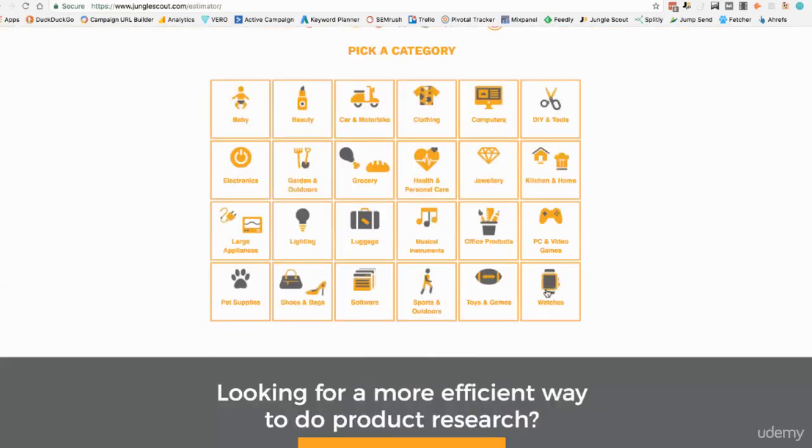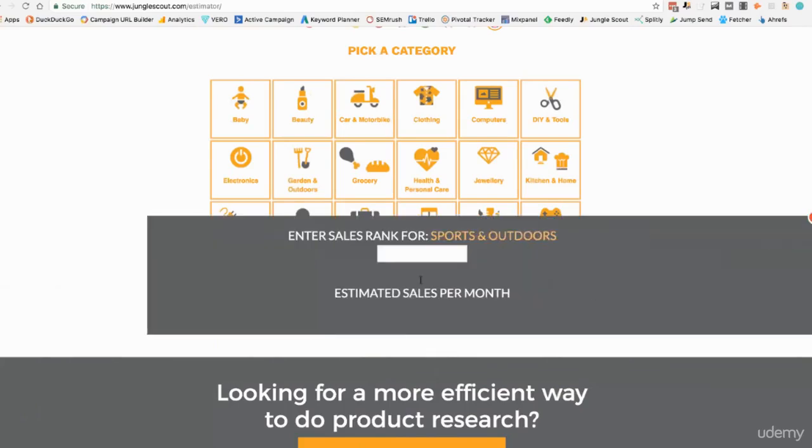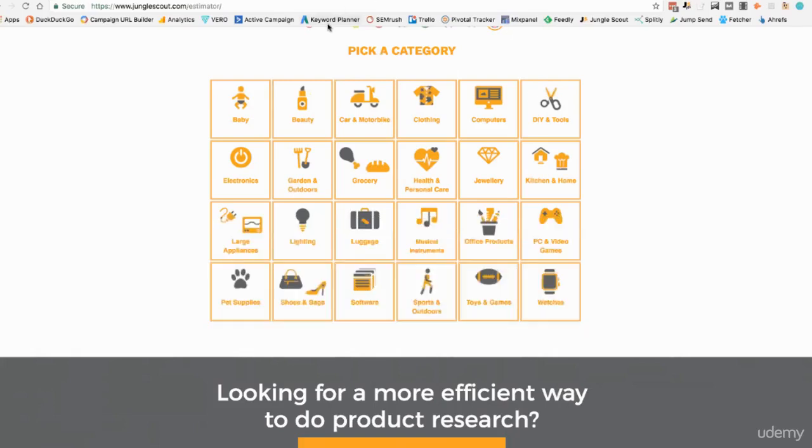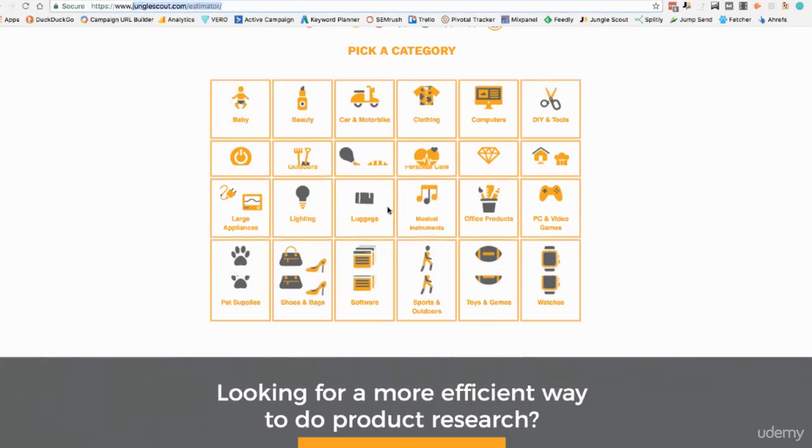Head back over to here and find sports and outdoors. There we go. Enter your rank into here and it'll calculate that for you. So you can get some really good estimates there for free. And then you could use that to populate the same spreadsheet that we're going to look at today. That's just an example of how you could do it if you don't have the tools. You can find that at junglescout.com/estimator. And like Kim said, it's totally free. You don't even have to sign up or anything. You just use it.